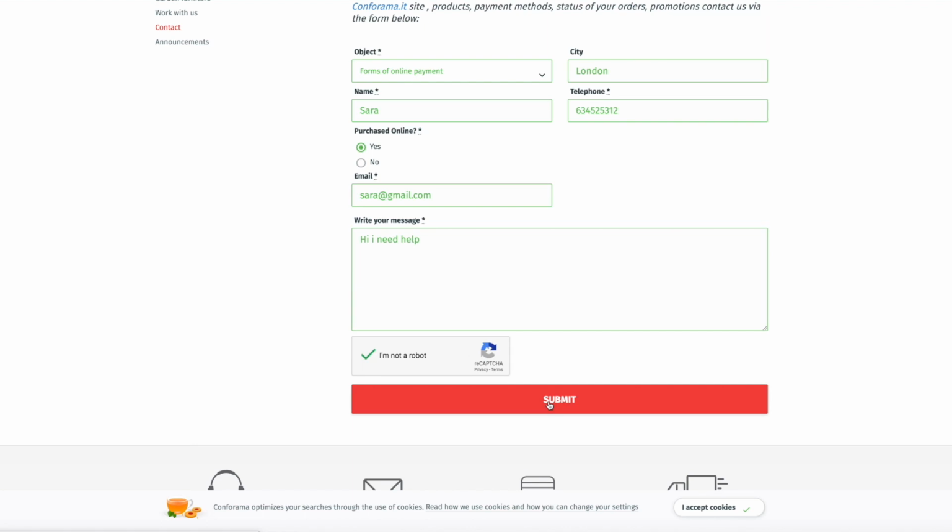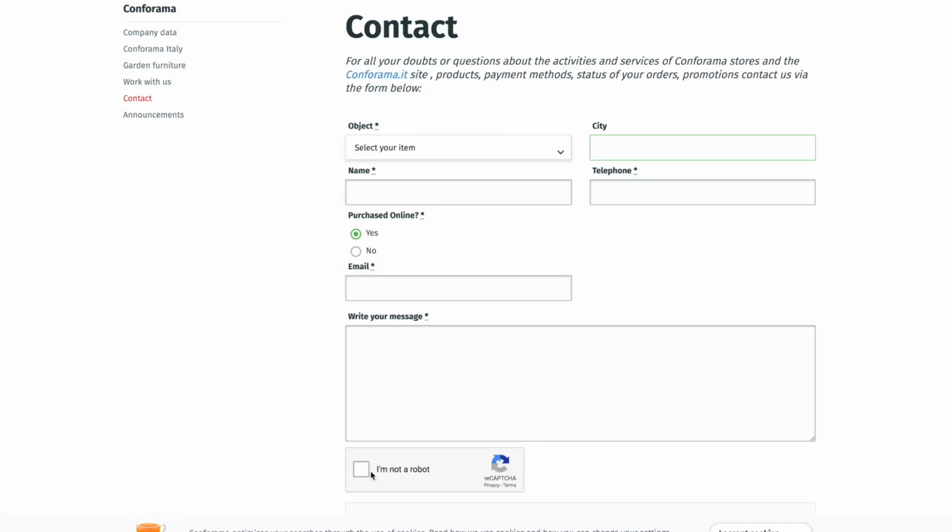And what happens? The page reloads, the fields are empty, but there is no message that confirms that the form has been sent correctly or not. This is definitely frustrating because I have to settle down and assume that my message has been sent without having any certainty. You always need to provide the customer with a visual confirmation that the message has been sent after completing the form.